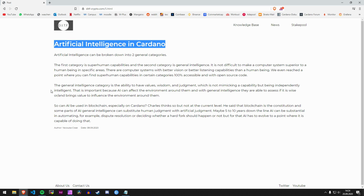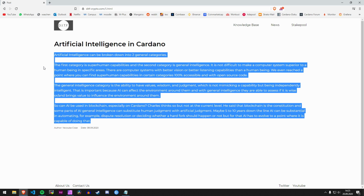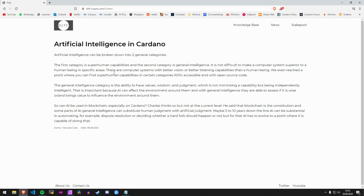This article came from an AMA from Charles, Ask Me Anything, and the question was, can AI be used in blockchains and especially Cardano? Charles definitely thinks so, but he said that at the current level it would not be possible. At least it would not be optimal. AI just needs to improve further. But he said that a blockchain can be the constitution, and general intelligence can substitute human judgment with artificial judgment. Maybe 10 to 15 years down the line, AI can be substantial in automating, for example, dispute resolution or deciding whether a hard fork should happen. Yeah, that's it for that article, but I would recommend reading it. Like I said, it's not a long article, but it sums up everything perfectly.